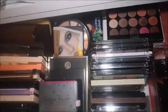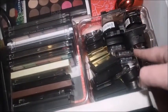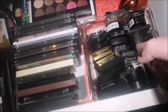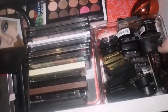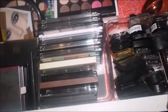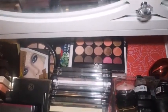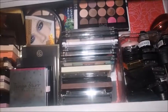Up to like this point, these are all drugstore, and then in here I've got drugstore as well, but it's mainly higher end. I just didn't know where to put them, so I just put them in a little acrylic tray there, which I really like this setup with those two acrylic trays. But yeah, this is what I've pulled so far. So what I'm going to do now is put it all away and I'll show you what it looks like.